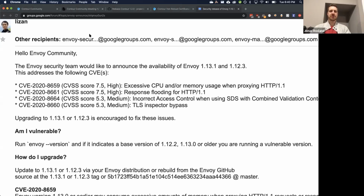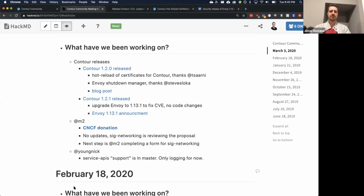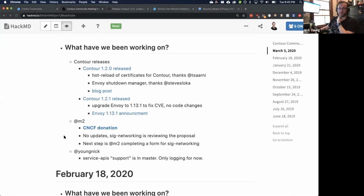No other changes at all between 0.0 and 0.1 release. Awesome. That's correct. So with respect to the next release, the next release will be 1.3. We're still working on exactly what will be in that release.